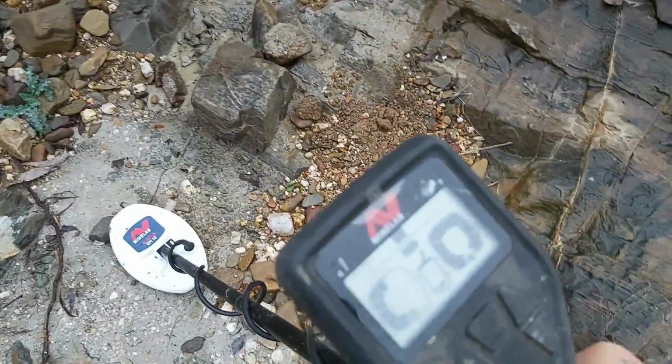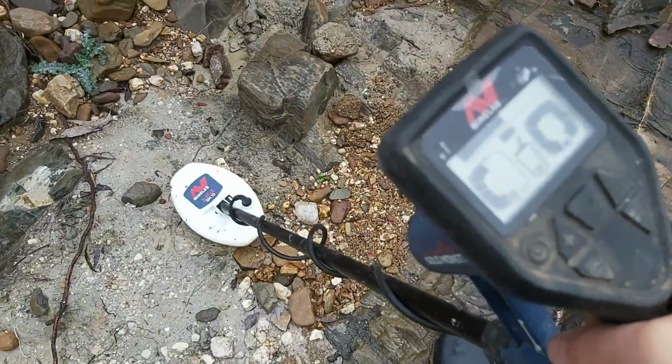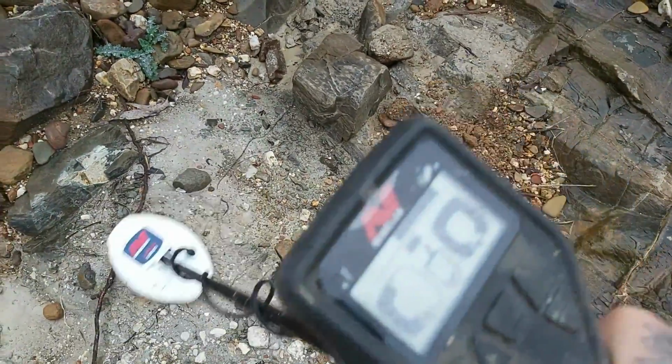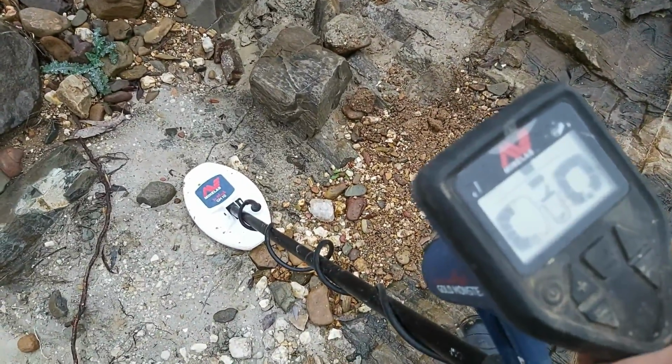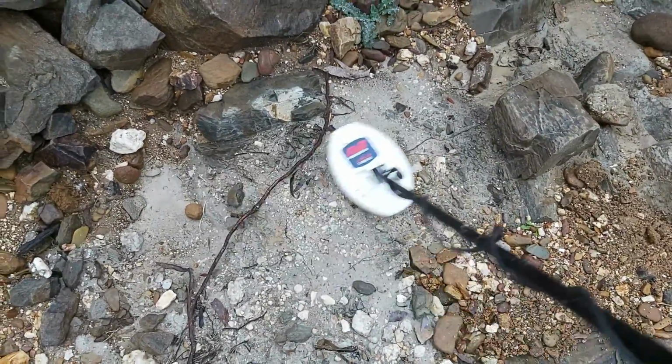Now the most important thing about any target, if you look at the screen, is that it's repeatable. Just because it's going towards the iron side doesn't mean that it's not a small piece of gold, and it's bouncing back between the two. It could be a heap of different things, but let's dig it up and find out what it actually is.